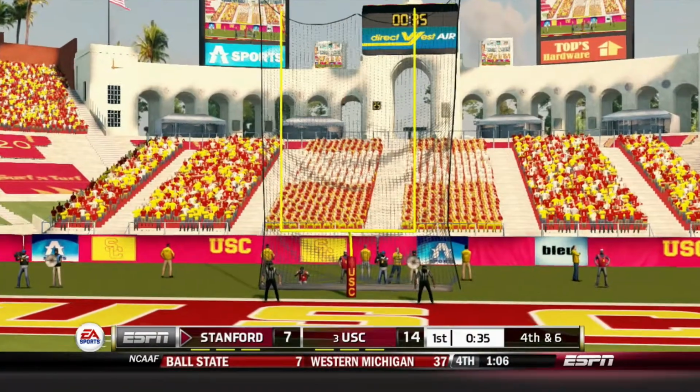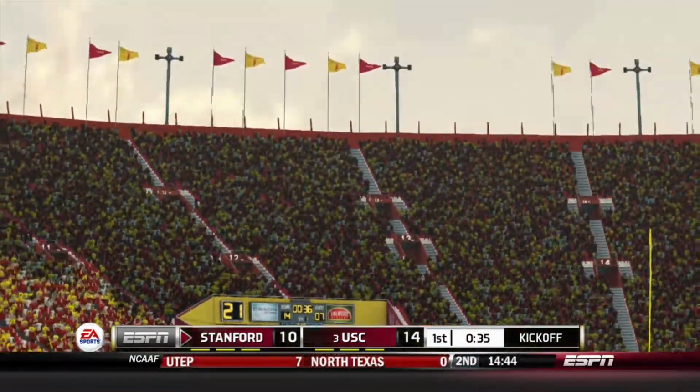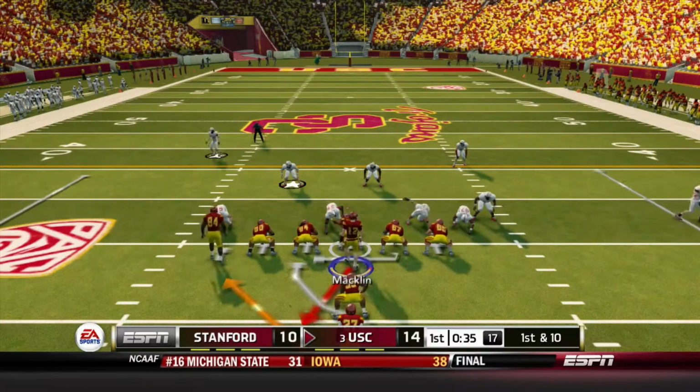the kick is up, and it's good. That one looked like cake for this kid. Chalk up 3 points for the offense. 14-10, USC.